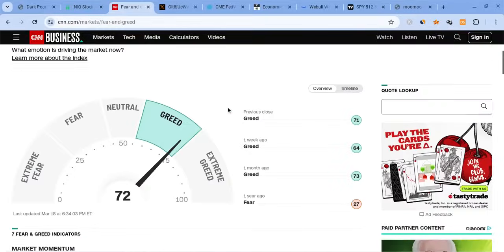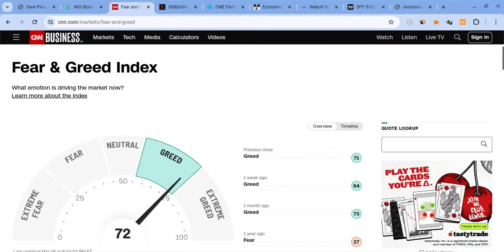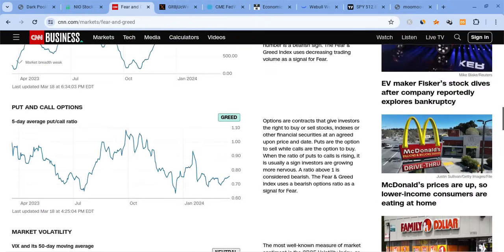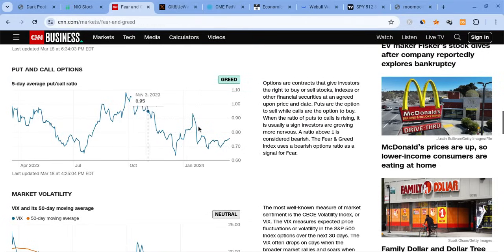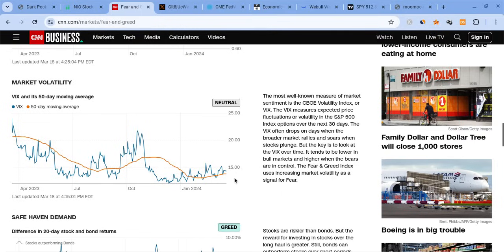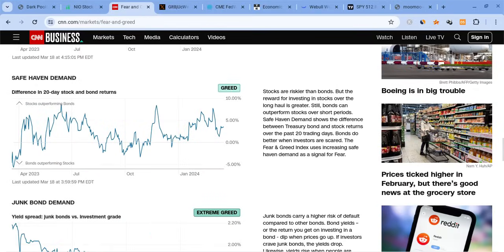For the last thing I'm going to talk about before I break down some charts, we have the fear and greed index. This is still at greed. I think it's going to start shifting closer to neutral as we approach FOMC. Things are still extremely greedy, but the put and call options ratio is going up a little bit as we're seeing more puts being bought and shorts are starting to pile into the markets again. Also, the VIX is still very neutral, not really doing a whole lot, still hovering around the 50 daily moving average. So, I'm not really seeing many changes so far on the trends, but there is a risk of a big shift in volatility after FOMC and after we get more data.